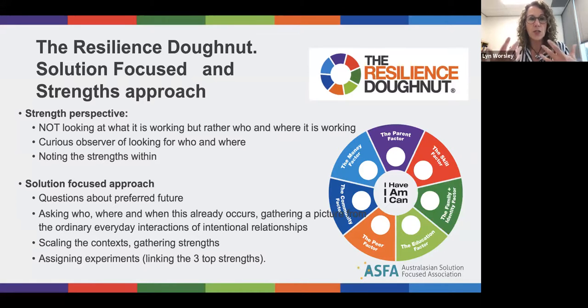And when you're using a strengths perspective in the donut, you're curiously observing who and where are on that person's team. And you're noticing how the relationship or the connections with those who and where actually builds the strengths within them.